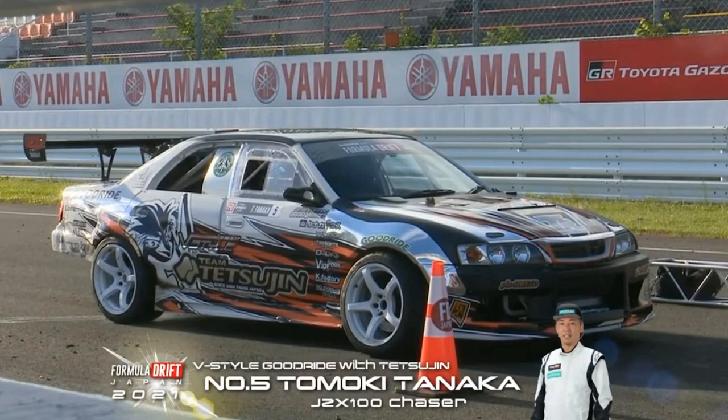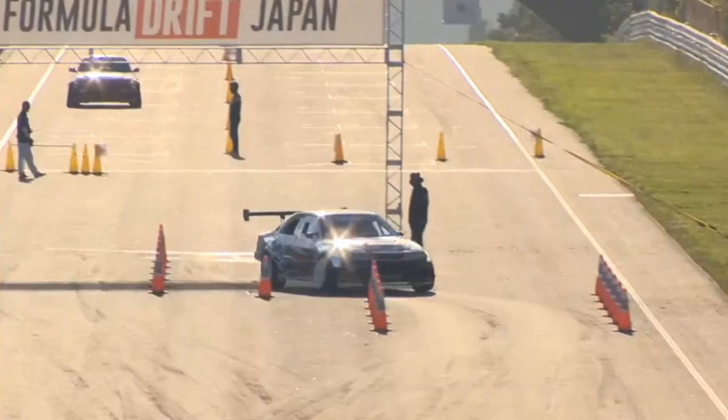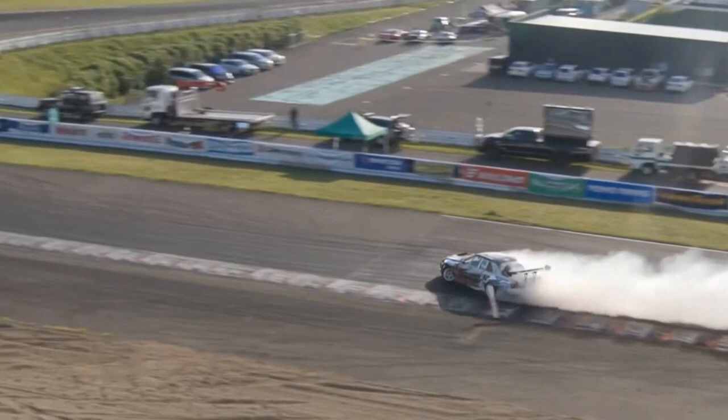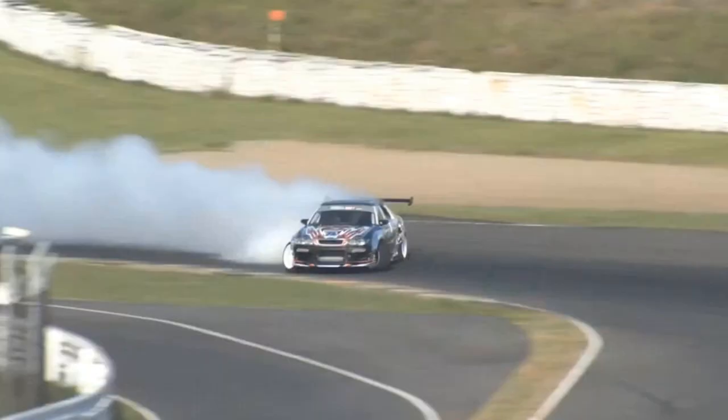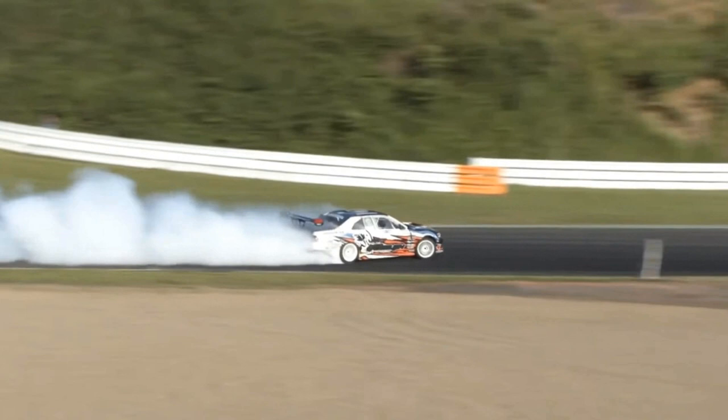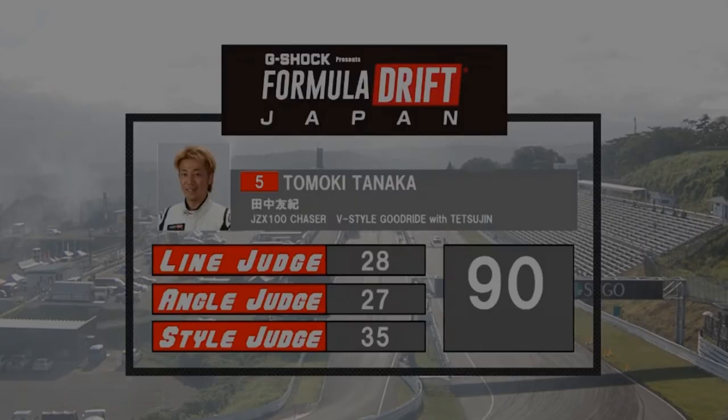Number five, Tomoki Tanaka. Yeah, he had an 87 earlier. So here he goes. What does he have? What's he got left stored for us right here? That's a lot of angle that he kicked in outside zone 2 to 3. Not quick, but I like how he went literally high here, angle. But let's see if this is enough.